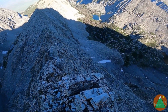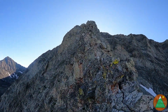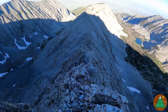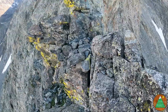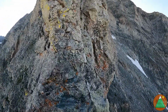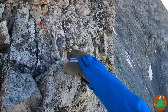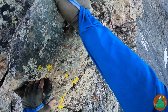I just went up that pretty exposed narrow tower. Good holds, but exposed for sure. And continuing up here. Here comes Brian up the exposed tower. Cool view. I'm ready for sun. Next obstacle is this chimney. Not too worried about it, but somewhat exposed getting in there, I guess.